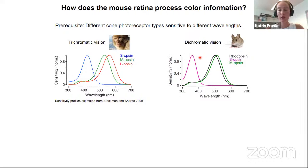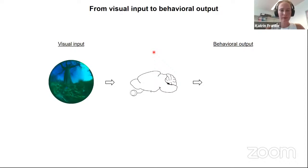However, as we don't see UV light because our lens filters it, and also most cameras actually have a UV filter, we don't really know how the chromatic input to the mouse looks like, or in other words, how the mouse sees the colored world. And this is why a PhD student in Thomas Euler's lab recorded these natural scenes with a camera that was adjusted to the spectral sensitivity of mice, allowing to also record the UV spectrum of these scenes.